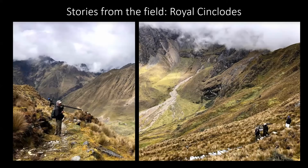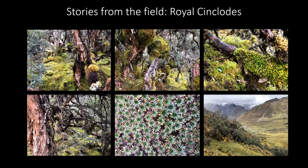They live in these polylepis forests. On that right-hand image, more or less in the center of the image, there's some vegetation that you can see, and that's where they occur. That's essentially what the forest looks like. It's not quite forest, it's called elfin forest.